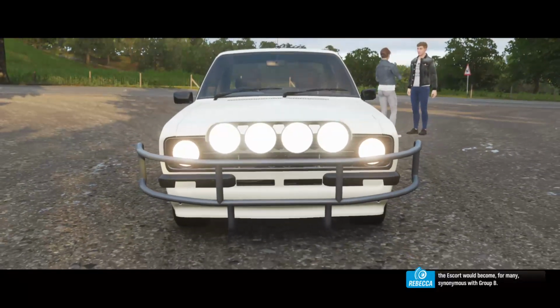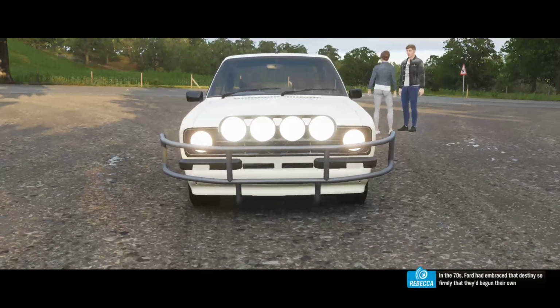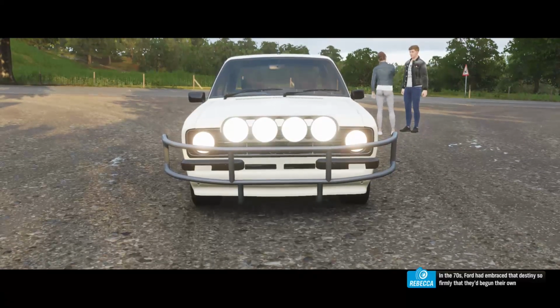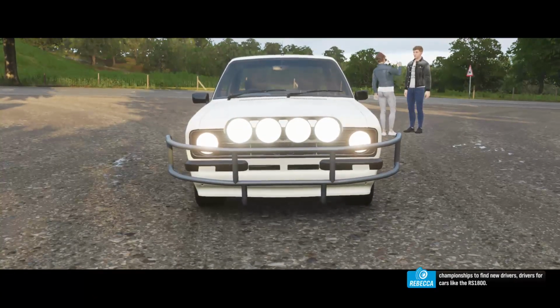And more than that, the Escort would become for many synonymous with Group B. In the 70s, Ford had embraced that destiny so firmly that they'd begun their own championships to find new drivers. Drivers for cars like the RS 1800.